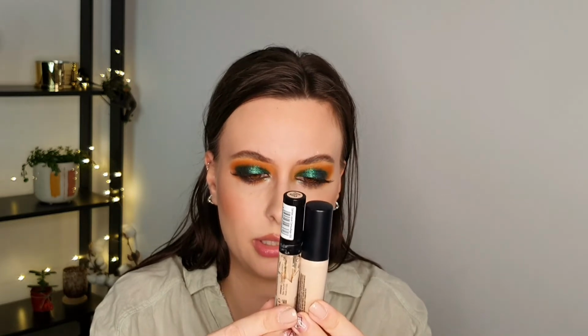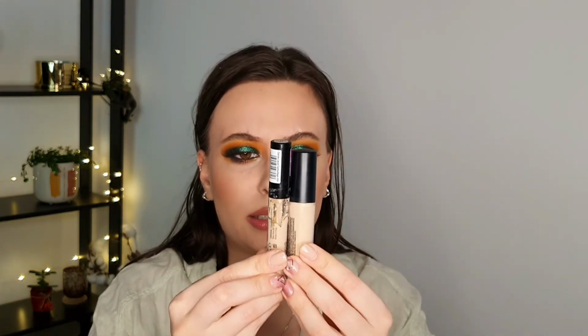I think in here we have 5 mils, and the e.l.f. one has 6 mils. Okay, the packaging is kind of different. Oh no, they look kind of right. This one is just a bit more fat. But anyway, I do love this concealer. This one is great. I think I will use it up maybe in 3 months or something like that. Very lovely concealer. I do recommend it, and it's still drugstore priced.